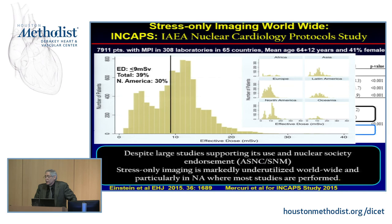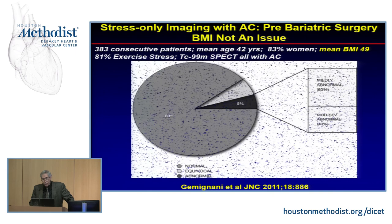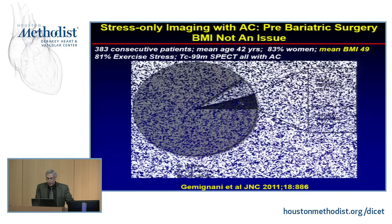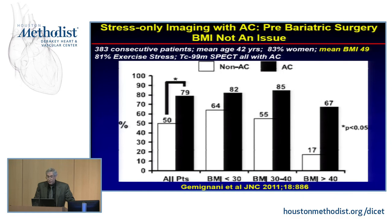Now, we can achieve stress only actually fairly easily, even in patients who are large, like in this study, in patients going for bariatric surgery, where 90% of them had normal studies. In this study, the vast majority of them actually underwent stress only, 67%, okay? And the way you achieve that is with attenuation correction. And we know attenuation correction significantly improves our ability to call a study normal.